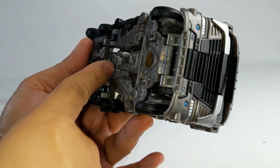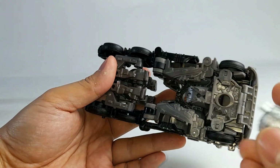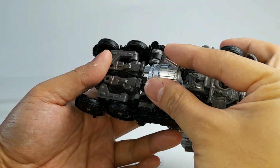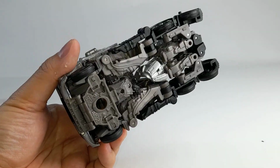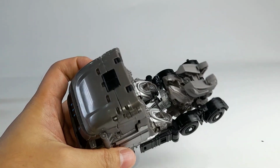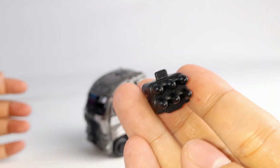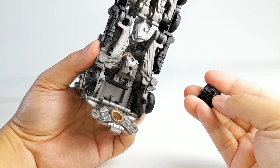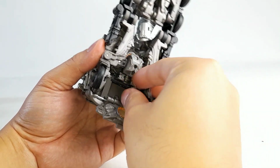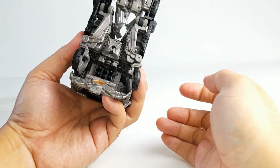There is a slot here. We have a peg on the cannon. Just insert the feet into the slot. It's a bit tricky, but if your angle is right, you can attach the cannon to cover the hollow. But still, it looks a bit too empty. To install this missile pack, we have a peg here and also a slot on the missile pack. We just insert the peg into the slot on the missile pack.